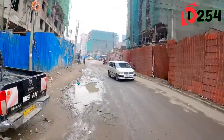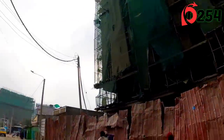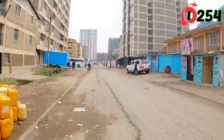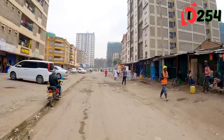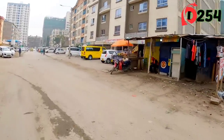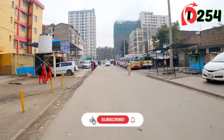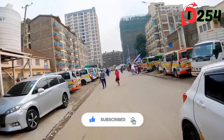The roads are in pathetic condition. Construction on the left, construction on the right. Wow, you see these guys? Some areas in Eastleigh residentials are highly populated.